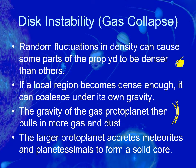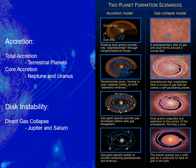So over billions of years, meteorites and planetesimals run into it, and they'll make a solid core. But the bulk of it is still the hydrogen and helium. And so that would explain Jupiter and then Saturn. Now, Saturn we're not sure about.